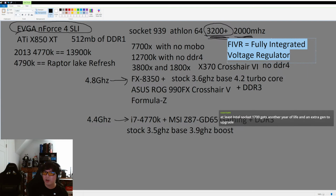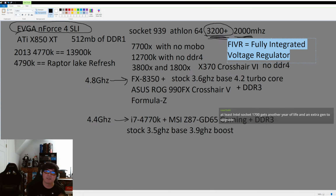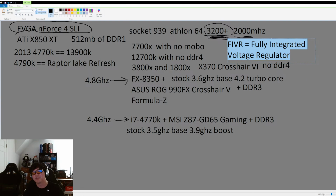This is a Newegg YouTube video where they were talking about this FIVR, and I'm like, oh man, that sounds pretty cool. So I was like, you know what? I want one of these 4770Ks because it sounds pretty interesting. I want to play around with the FIVR thing. And that was when I learned to overclock the Intel CPU.